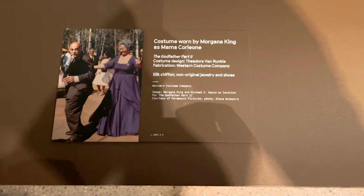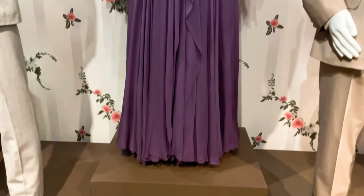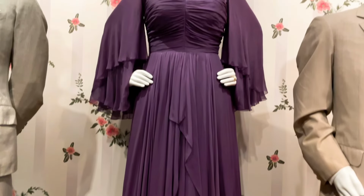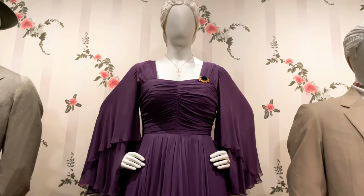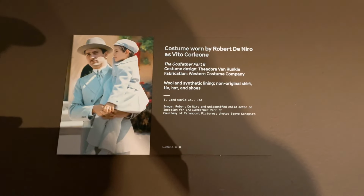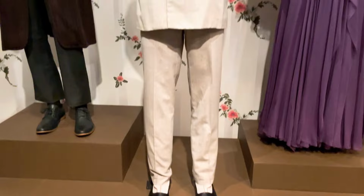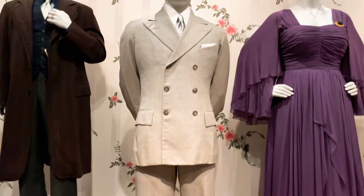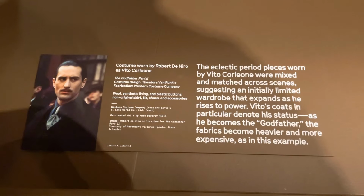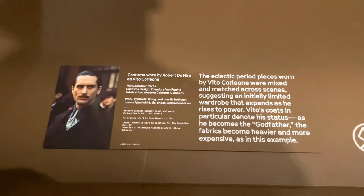Costume worn by Morgana King as Mama Corleone, Godfather Part 2. Costume worn by Robert De Niro as Vito Corleone, Godfather Part 2.